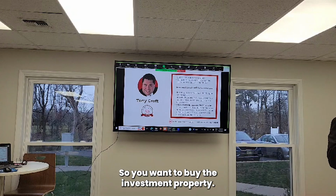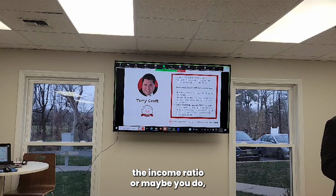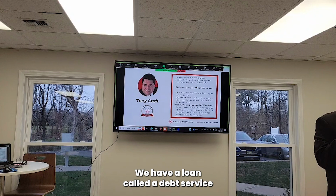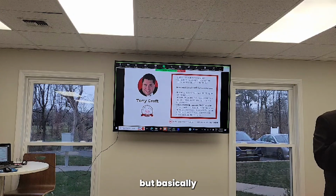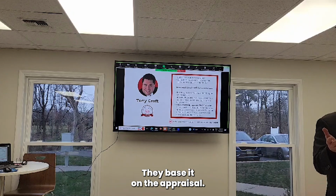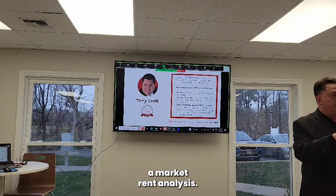We have a loan program. Say you want to buy an investment property, you have the 20% down, but you don't want to go through the nightmare of giving me your taxes and trying to figure out the debt to income ratio. Or maybe you do, but the debt to income ratio doesn't work and I can't get you approved for a fully documented loan. We have a loan called a debt service coverage ratio. You see it on TikTok and stuff like that. A lot of people offer it. But basically, I call it an investor cash flow loan. There's no employment on the application, no W-2s, no pay stubs, nothing like that. They base it on the appraisal. So when you want to buy an investment property, 1 unit, 4 units, whatever, we order the appraisal, but we also order a rental analysis, a market rent analysis.